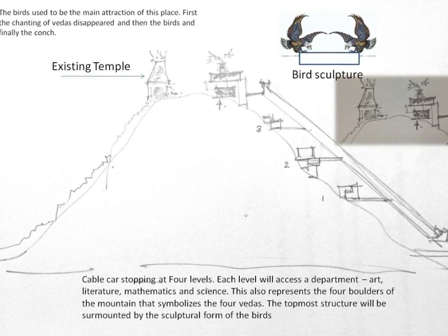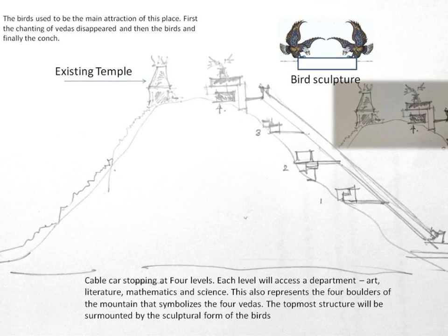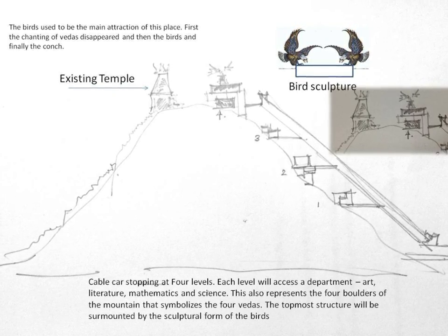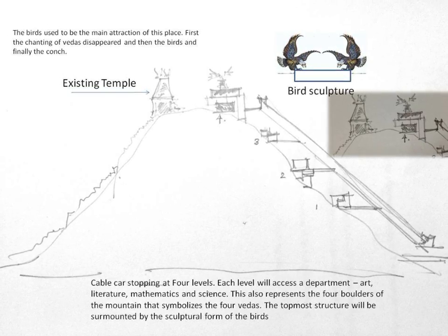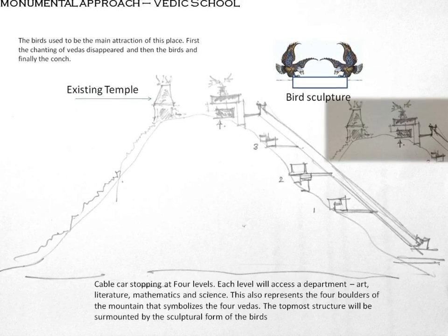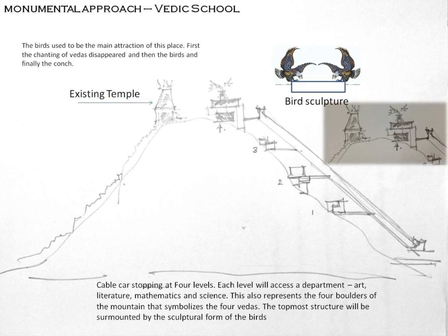My approach to monumentality is depicted in the form of a Vedic school. The four boulders on the hill represented the four Vedas, which led me to think of the structure as four departments of education in four levels, accessed by a cable car at different levels as shown on the slide. A proposal for a snack bar on the hilltop with a sculptural form of the birds would pay a tribute to the historical event that no more thrives. The snack bar would symbolize the everyday feeding activity of the birds on the hill.